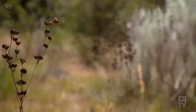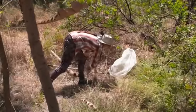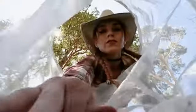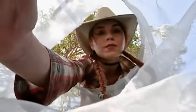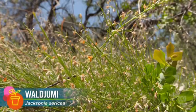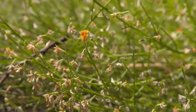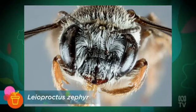During my PhD, I was collecting native bee specimens in bushland remnants and residential gardens, and then going through every single specimen, looking at it under a microscope, determining what features it had. But there was one particular species that was really distinctive. It was in the genus Leioproctus, and I had only collected it on one plant species, Jacksonia sericea, at a couple of locations. And it had this protrusion on its face, and that's quite unusual for Leioproctus.